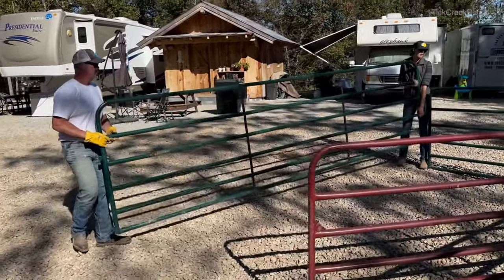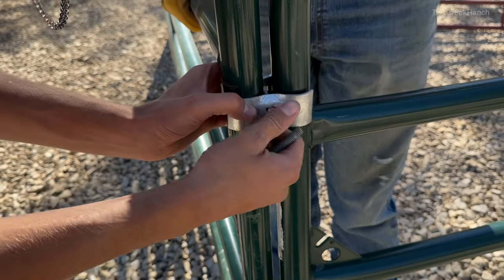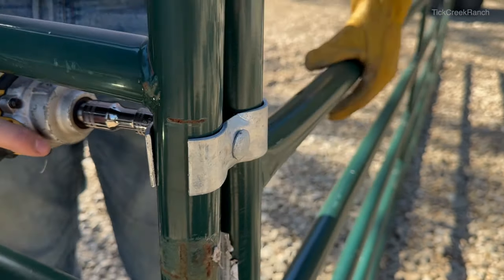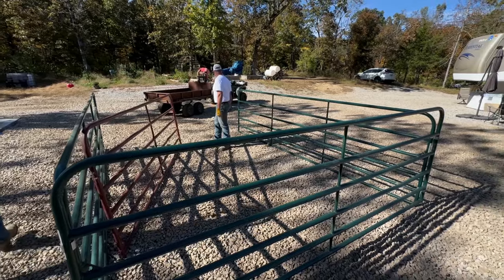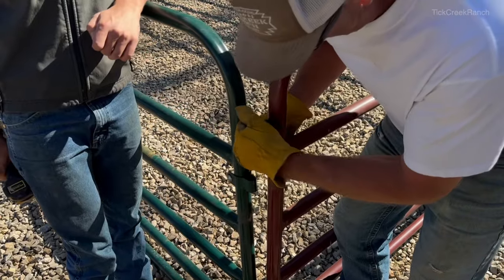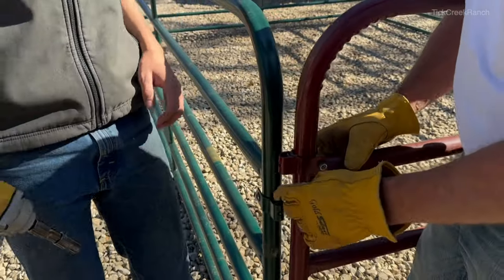Well, we're making this thing smaller. Yep, a little bit. Oh, for sure. Falling apart, we need to flip our hinge top. Okay, go ahead and snug that up.